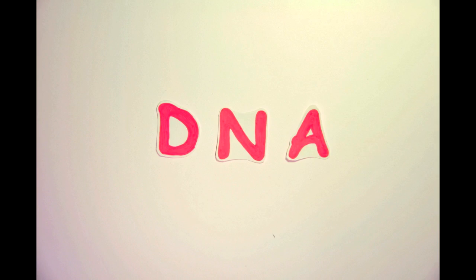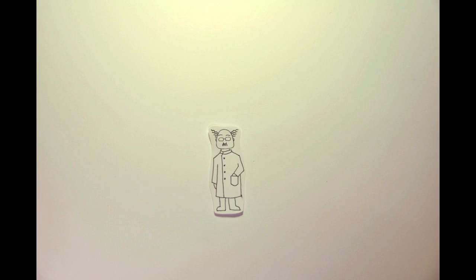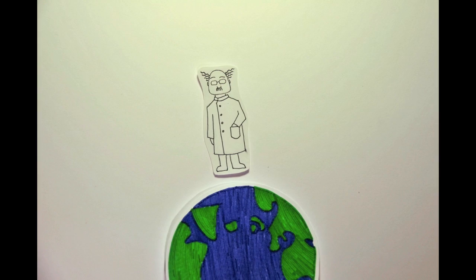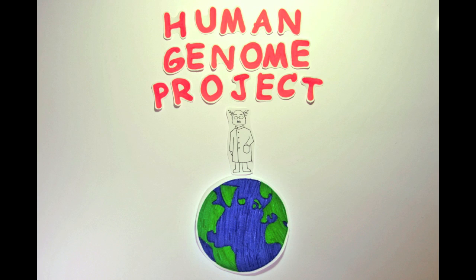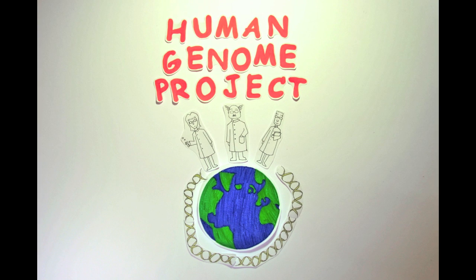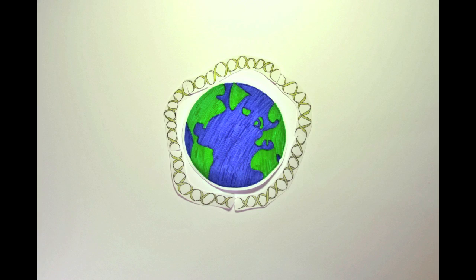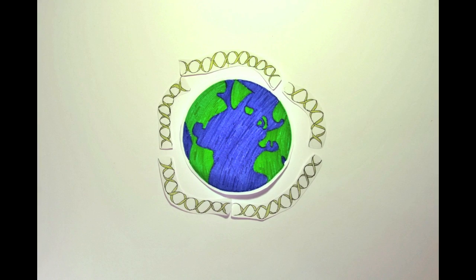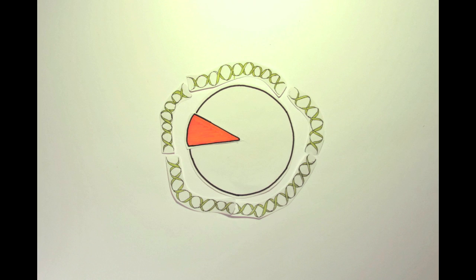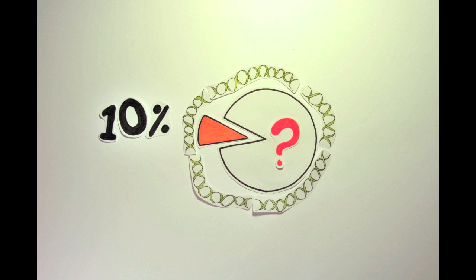Seeing that DNA is so fundamental to us, a couple of years ago, scientists took upon the enormous task of figuring out every letter in the code. This task was called the Human Genome Project. It was one of the biggest scientific collaborations thus far. And thanks to their hard work, we now have the complete sequence of the human genetic code. However, almost a decade has passed, and we are still only confident about the function of 10% of the genome. The rest 90% is still under question.